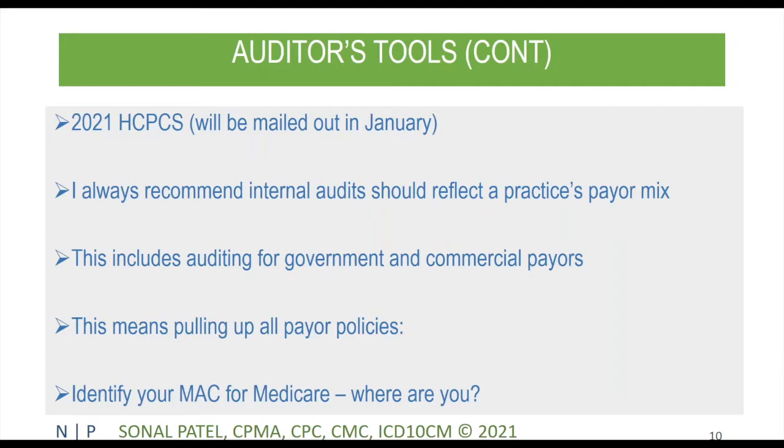That's key. So you may have lots of Medicare patients, but you do have some patients that come in and present with some commercial plans. So it's important because both types, government and commercial, do have changes every quarter, every year, etc. So it's ideal to make sure that you're still doing things compliantly for both types of payers. So your auditor will also be well aware of where to look for those payer policies.